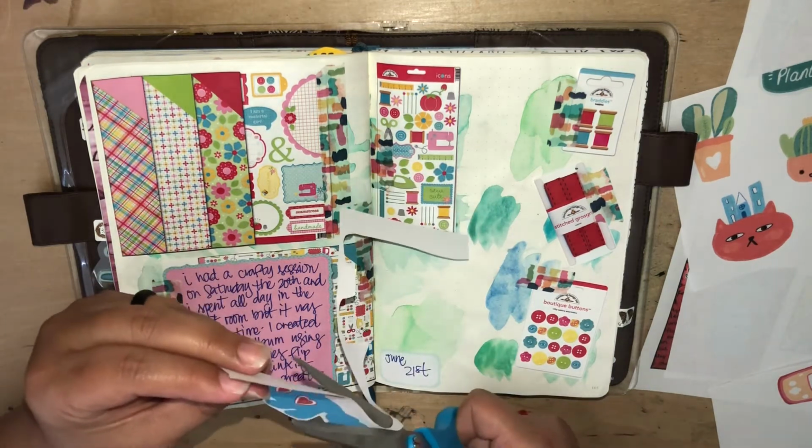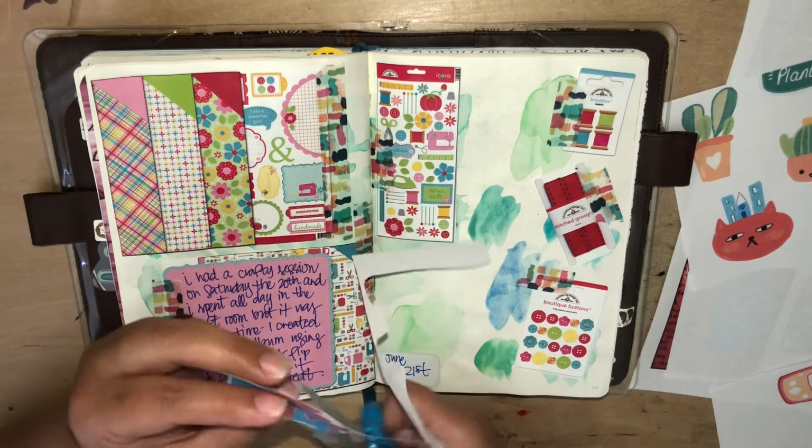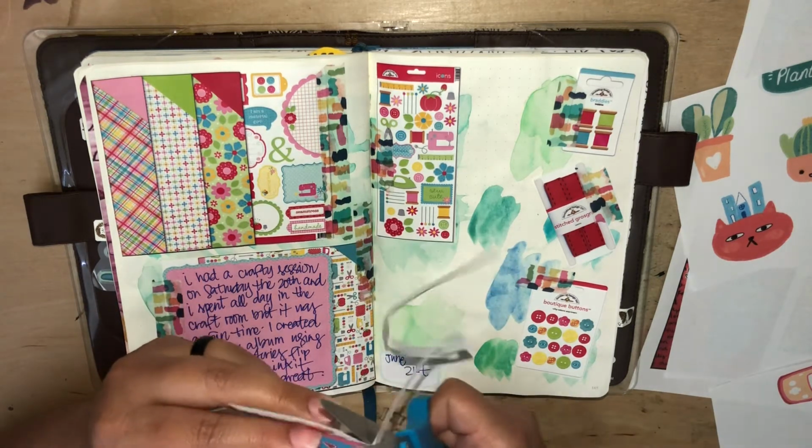Oh no, I cut a little bit of his tail, or her tail, or I don't know.